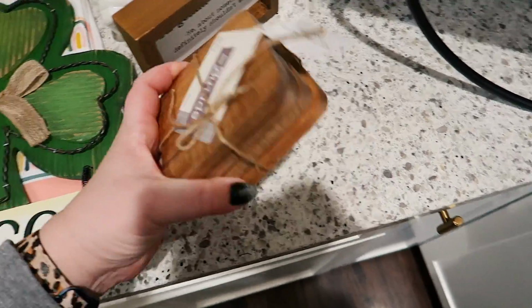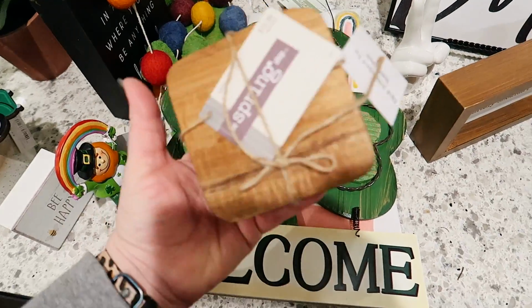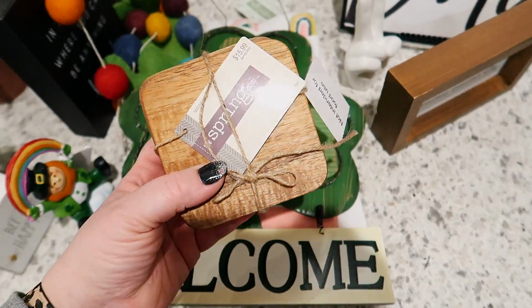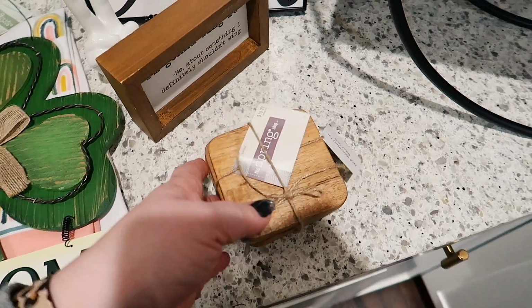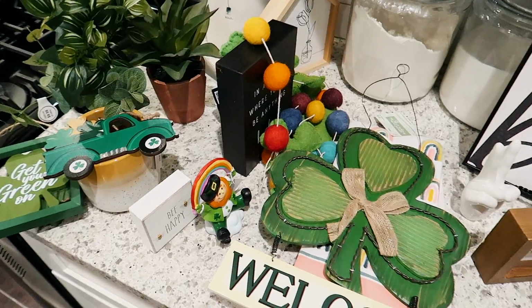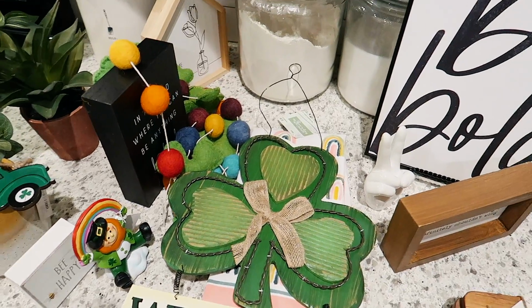And then I also got some coasters because we needed some new ones for the living room, and I still have my Christmas coasters out, so I need to put those away and use these instead. So that's everything that I got from Hobby Lobby. I'm probably going to clean up the kitchen and go work on posting my video.